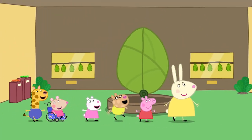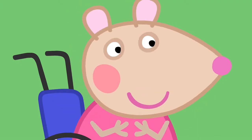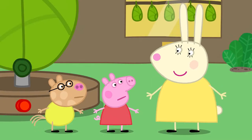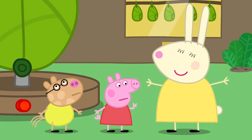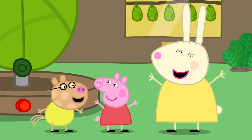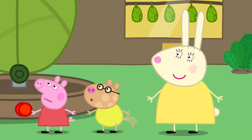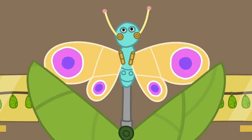Yay! The last room has something very special inside. Squeak! It's so pretty! But nobody knows what it is. Inside is something very colourful. Is it a parrot? Quack! It has big wings. Or a dragon? Roar! And it used to be a caterpillar. Wow. It's a butterfly!